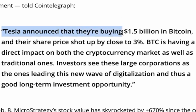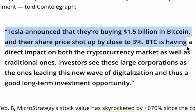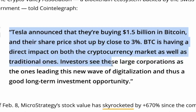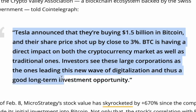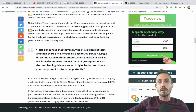Tesla announced that they're buying $1.5 billion in Bitcoin, and their share price shot up by close to 3%. BTC is having a direct impact on both the cryptocurrency market as well as the traditional ones. Investors see these large corporations as the ones leading this new wave of digitalization, and therefore a good long-term investment opportunity. A 3% for a traditional stock is a lot, guys, just by buying Bitcoin.